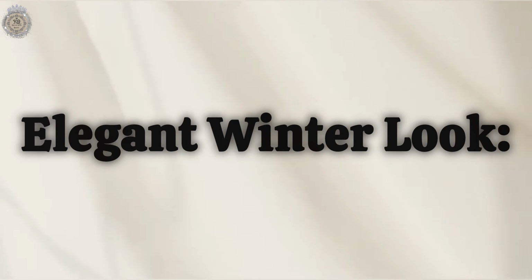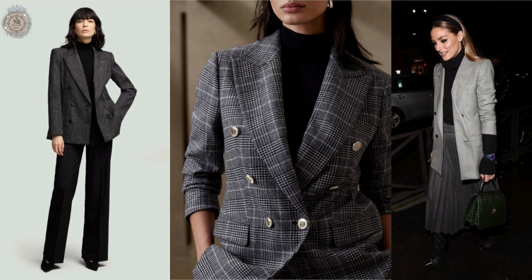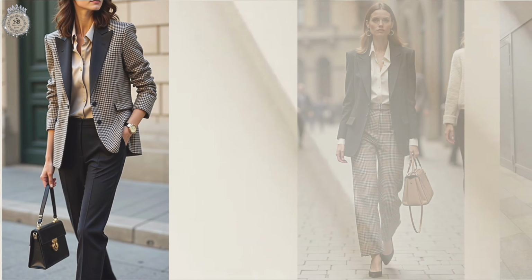Elegant winter look. Try a charcoal gray tweed blazer paired with wide black pants and classic heeled shoes. Add a cashmere scarf for warmth and a touch of luxury.